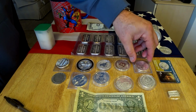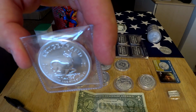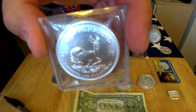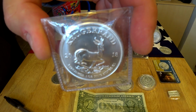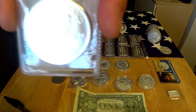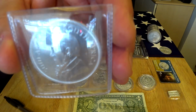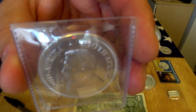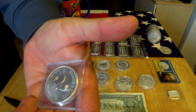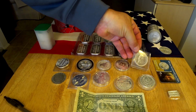Some other rounds. This is the Krugerrand, the South African Krugerrand. Again, I'm going to try moving it around. That's why you see me, when I move it up here and I see this big glare, I then move it down a little bit. Beautiful coin, South African. 1 full ounce, 0.9999. Another gorgeous coin. This is a 2018. This coin also comes in pure gold, by the way.